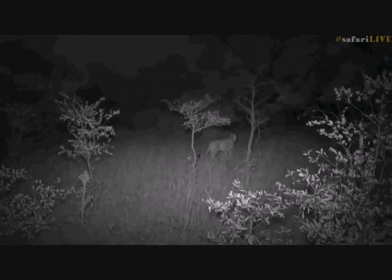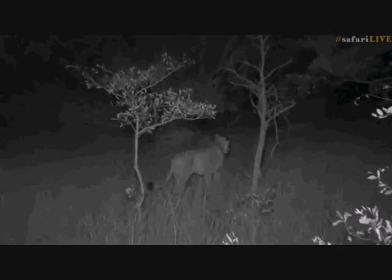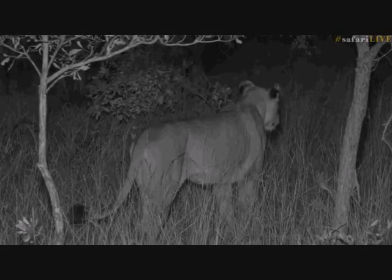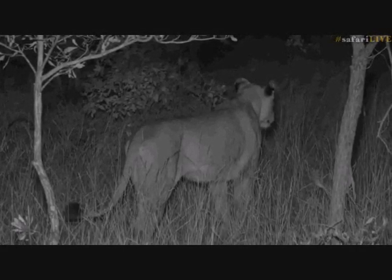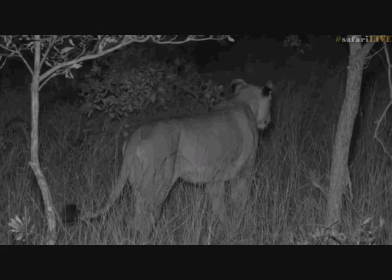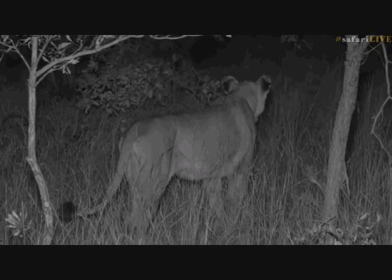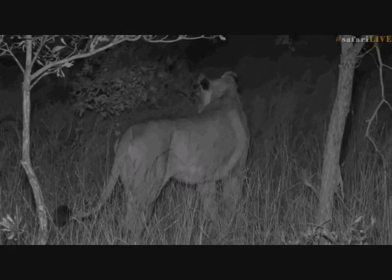So I think that she's got a combination. She looks slightly stiff in the hips, but I also think she's watching where she puts her feet. And if you listen very carefully when this lioness starts to walk, listen to how loud it actually is when she steps on the dry grass. You can actually hear it. So as soon as she takes her next step, I'll become silent and listen very carefully. So then maybe turn your volume up a little bit more.